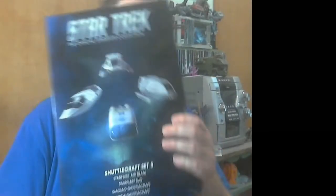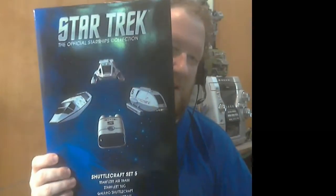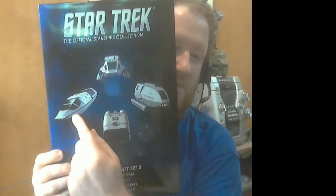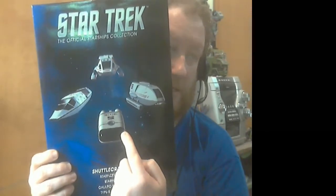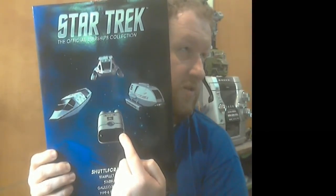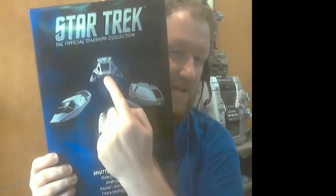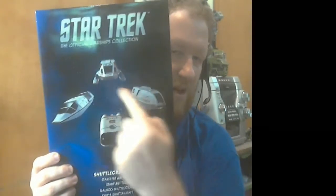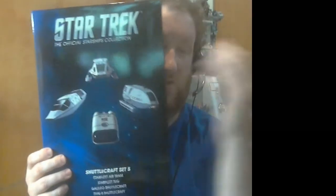So with this in mind, I give you shuttlecraft set number 5, which comes from kind of all over the place. This comes from Star Trek: The Motion Picture. This was first seen in Star Trek 3 or 4. It was definitely in Star Trek 4: The Voyage Home. This is from Star Trek 5, and then this comes from Voyager. Honestly, I would like to have had the travel pod that they used in the motion picture, which they have released.